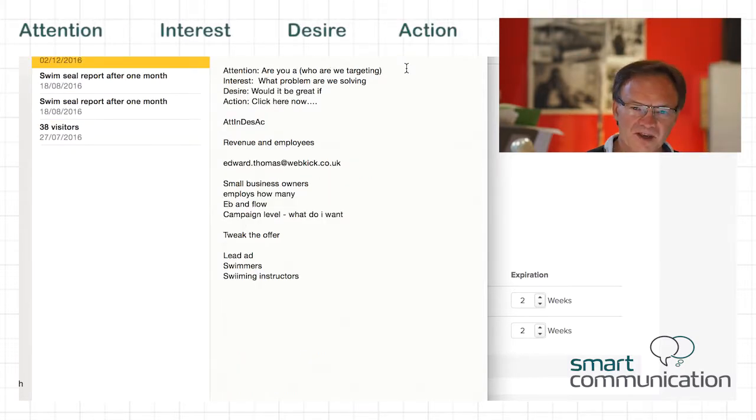So you grab their attention by saying, "Are you?" and you describe the ideal person. So you get their attention. The next thing you say, "Do you have this problem?" and you say what the problem is. So you get their interest. And then you pull their desire by saying, "Would it be of interest to you? Wouldn't it be interesting? Wouldn't it be valuable if?" And you tell them not how to solve the problem, but tell them that you can solve the problem. And then you give them an action. Always give them an action. Say, click here, go there, pick up the phone. That's copy, in my view, in any case.